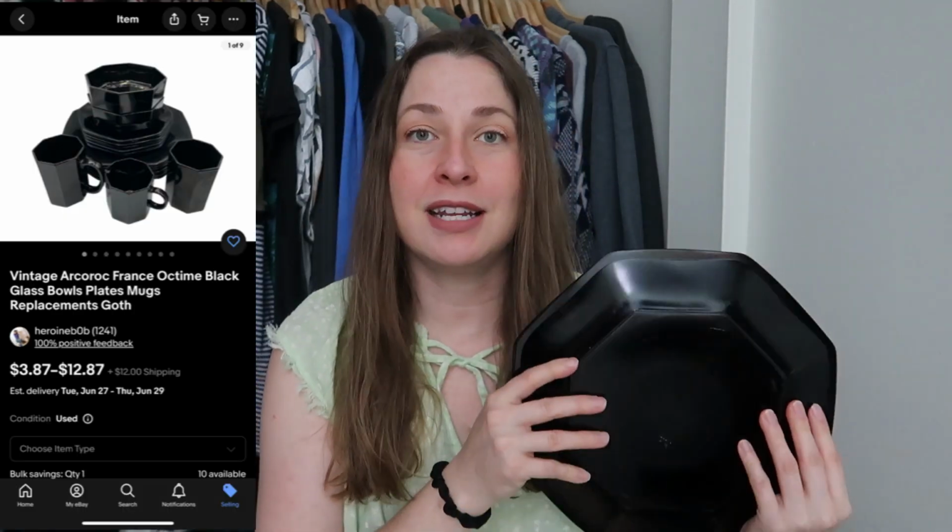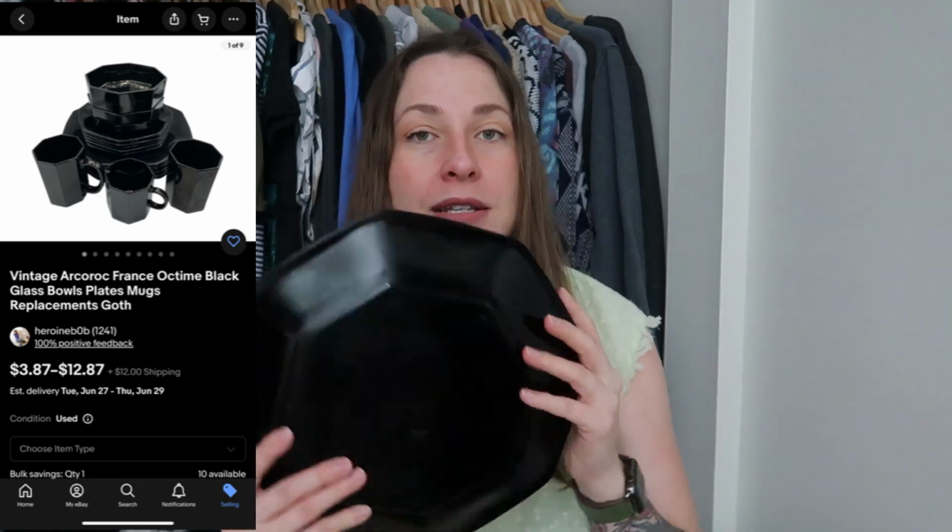So I've shown you all these plates before. They are vintage glass, black glass plates. I actually picked up a whole set of them for Thriftmas at Pocosin, and they have slowly been selling. The plates mostly have been selling, and so all I have to do is add 3 more plates to that listing, and I was like, I'm definitely picking these up for $1 a piece, so $3, and I'm selling them for $12 online, so happy about that.